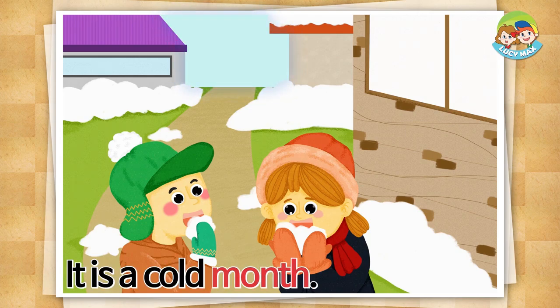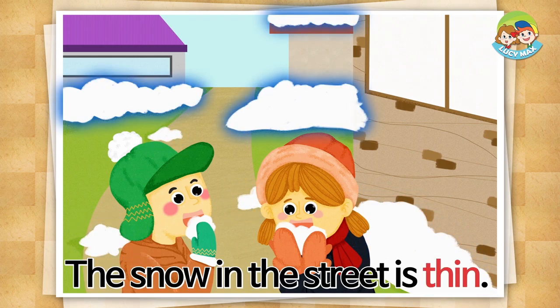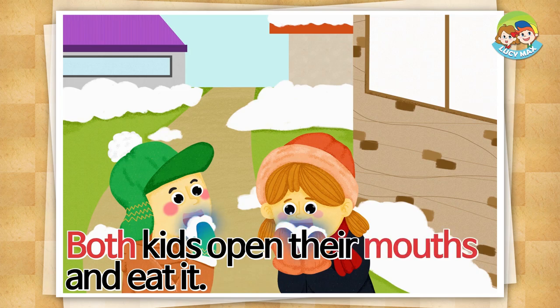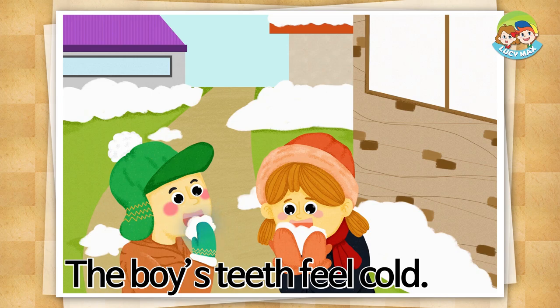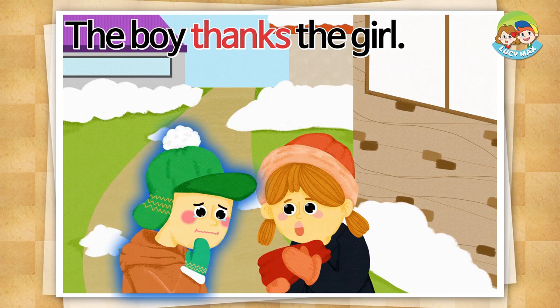It is a cold month. The snow in the yard is thick. The snow in the street is thin. A boy and a girl think they can eat snow. Both kids open their mouths and eat it. The boy's teeth feel cold. The girl gives him her thick scarf. The boy thanks the girl.